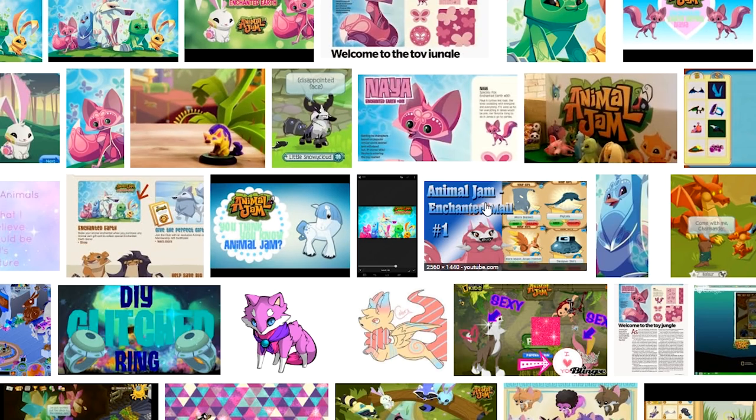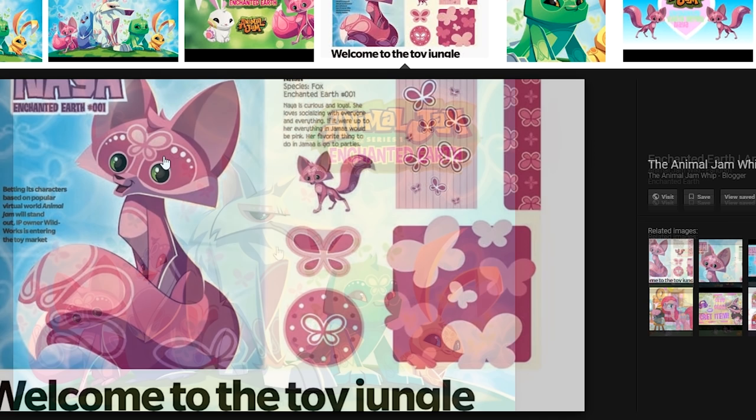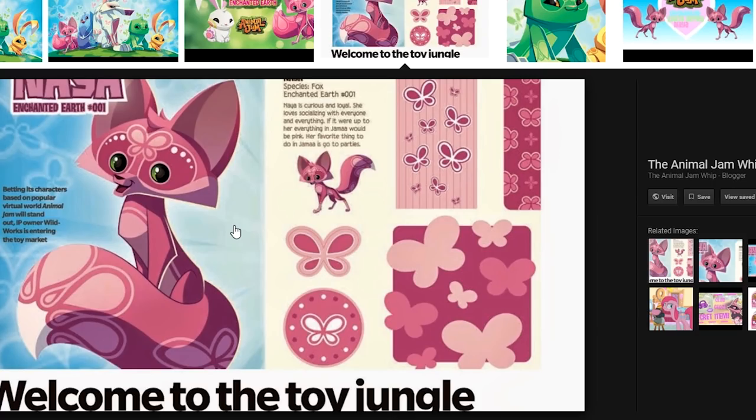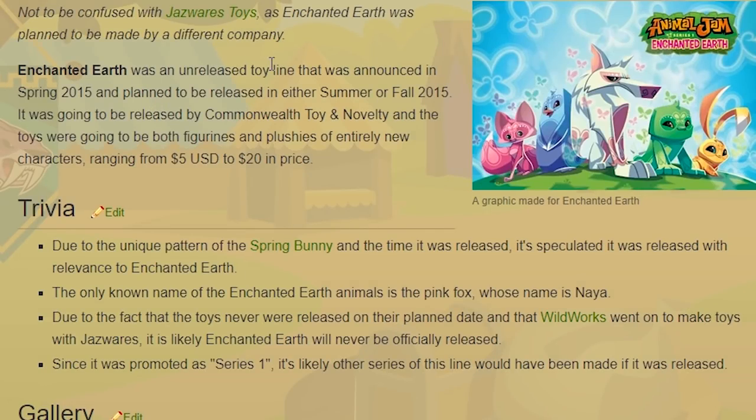Now, the interesting thing about that eagle is Animal Jam actually had a line of toys called Enchanted Earth. You can see each one of these characters. They got little designs on them. They're very unique. The weird thing is this stuff never came out. They never released it. Let's click on this and see if we can learn more. Enchanted Earth was an unreleased toy line that was announced in spring 2015, so 3 years ago, and it was planned to be released in summer or fall. It was going to be released by Commonwealth Toy and Novelty, and the toys were going to be both figurines and plushies of entirely new characters, ranging from 5 to 20 bucks.